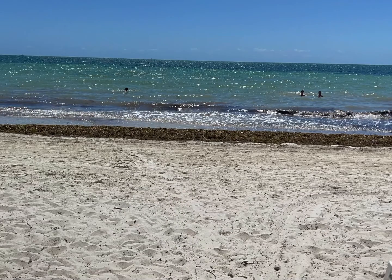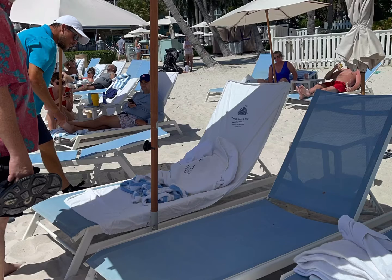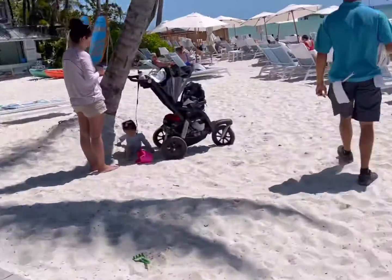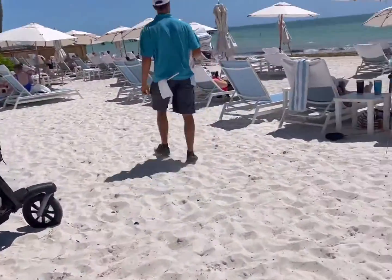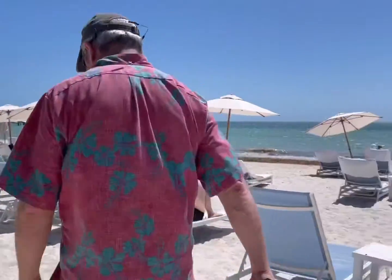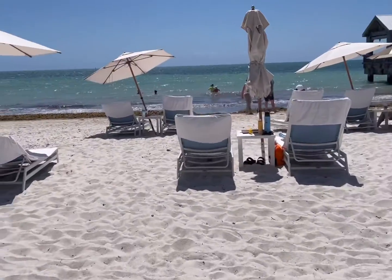And even though it's seaweed, I really believe it's time of year. We had a nice beach chair. We had someone set it up for us, had wait staff. It was nice. So when you come down, ask this guy, and he will take you to your chair, because part of the resort fee is chairs and towels.